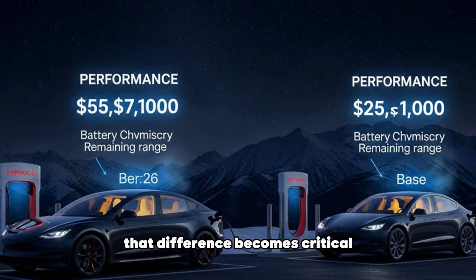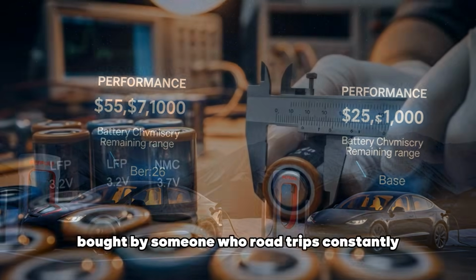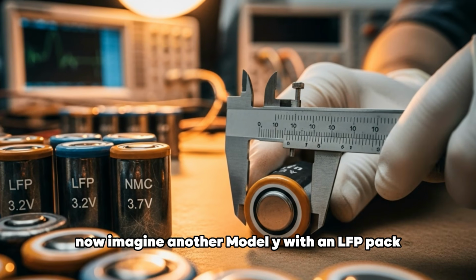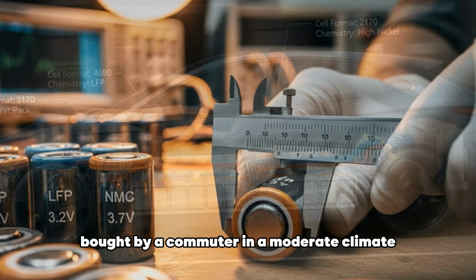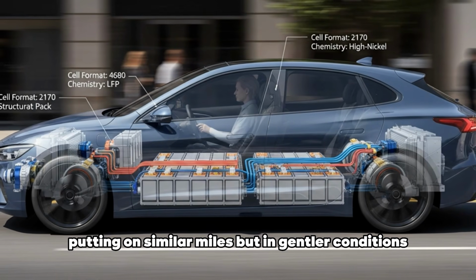That difference becomes critical when you compare two owners. Imagine one Model Y long range with a high-nickel pack, bought by someone who road trips constantly, lives in a hot climate, and fast charges aggressively. Now imagine another Model Y with an LFP pack bought by a commuter in a moderate climate, charging to full overnight at home, putting on similar miles but in gentler conditions.